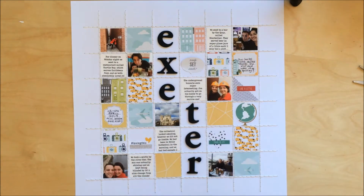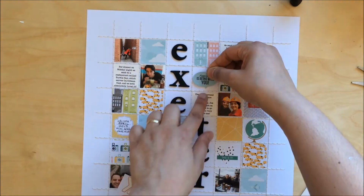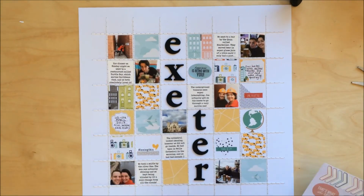So yeah, this is pretty much it. I'm going to change that white. Yep, there you go. And I'm very happy with how this is looking.